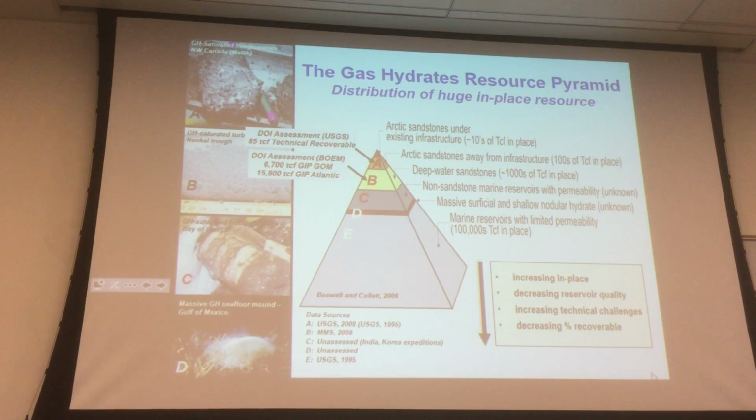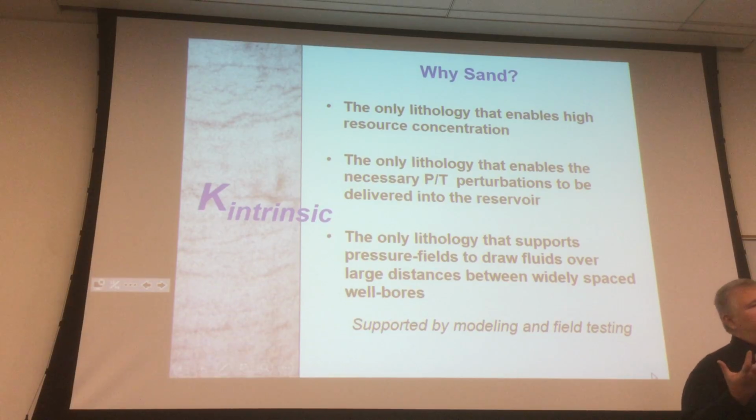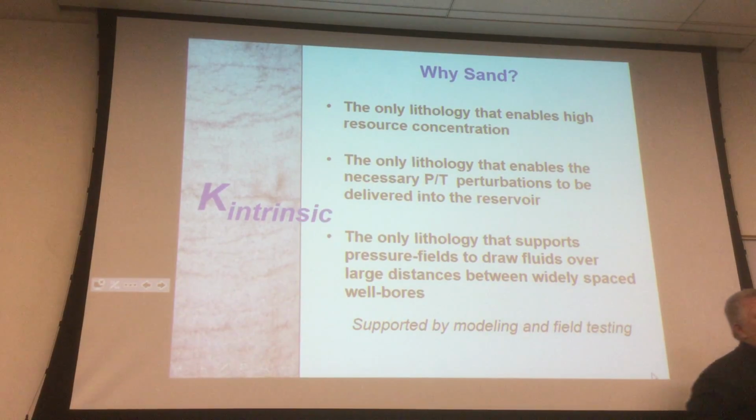Again, the pyramid indicates difficulty in production and characterization. So let's stay at the top of the pyramid. Why sands? Sands basically give you a pore in which to nucleate the gas hydrates. It gives you a way to migrate gas into a volume, into your host rock. It gives you the ability to actually nucleate the gas hydrates in that porous media. It also gives you the ability to perturb it. And what that means is, if I'm going to produce gas hydrates, as we'll talk about shortly, I'm going to change its temperature or I'm going to change its pressure.